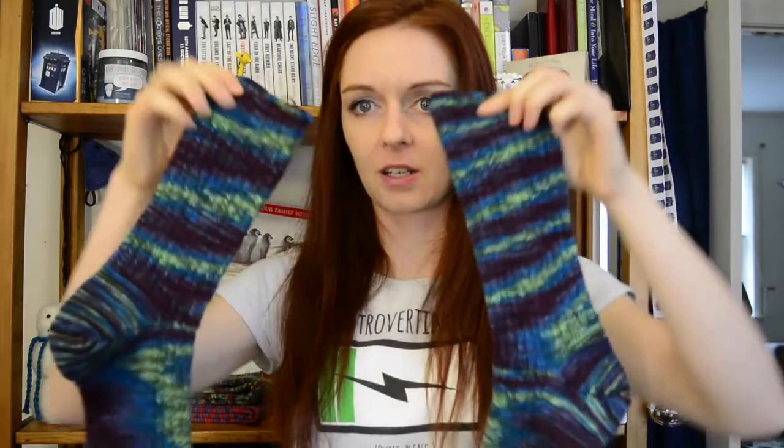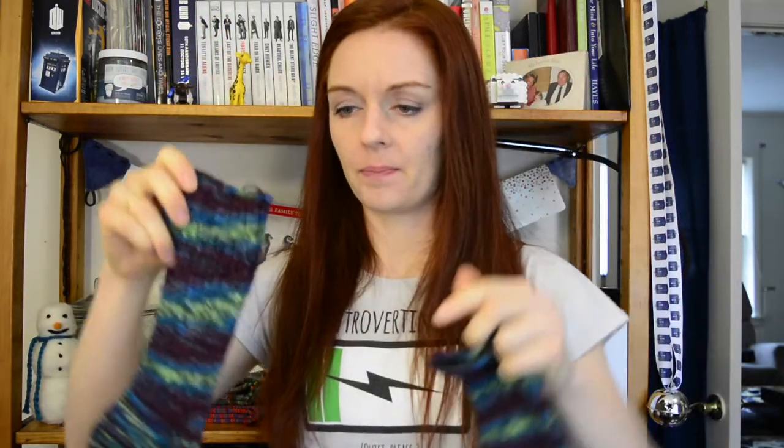And then I knit these for my dad, and these are also in Nerd Girl yarns in her Oh Snap base on the Mr. Universe colorway. That's what these look like. I took these to the knitting pipeline retreat. I think I finished one on the way down, and then one I don't remember. Anyway, these are done.